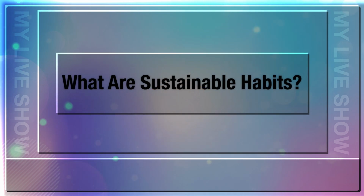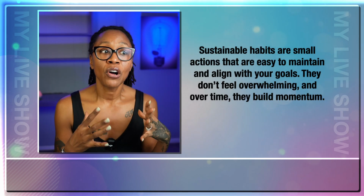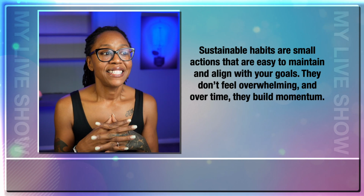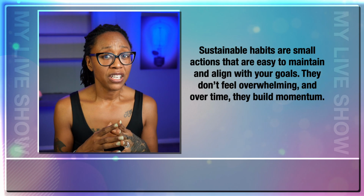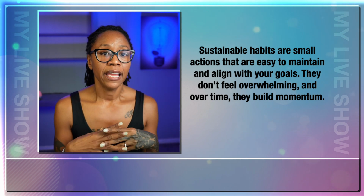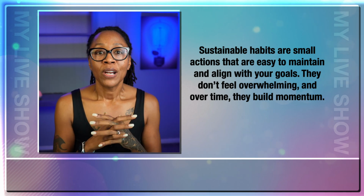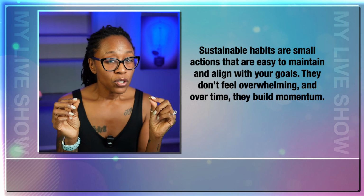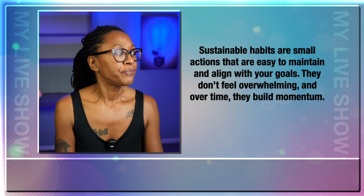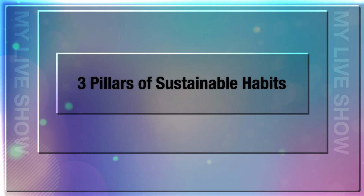What are sustainable habits? A sustainable habit is a small habit or a small action that's easy to maintain and that aligns with your goals. It's not something that should feel overwhelming, and over time it builds momentum. We're not talking about something extreme, something super small, small steps. And for sustainable habits, there are three pillars.